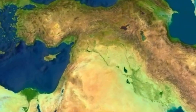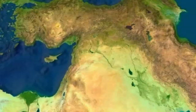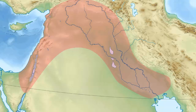The next thing you notice when you're looking at this map is that you have a large band of mountains that cover the north. This band of mountains is part of the great continental divide that stretches from Europe all the way through to the Himalayas in Asia. Between the mountains in the north and the deserts elsewhere, it really hems in the peoples into a particular area called the Fertile Crescent.